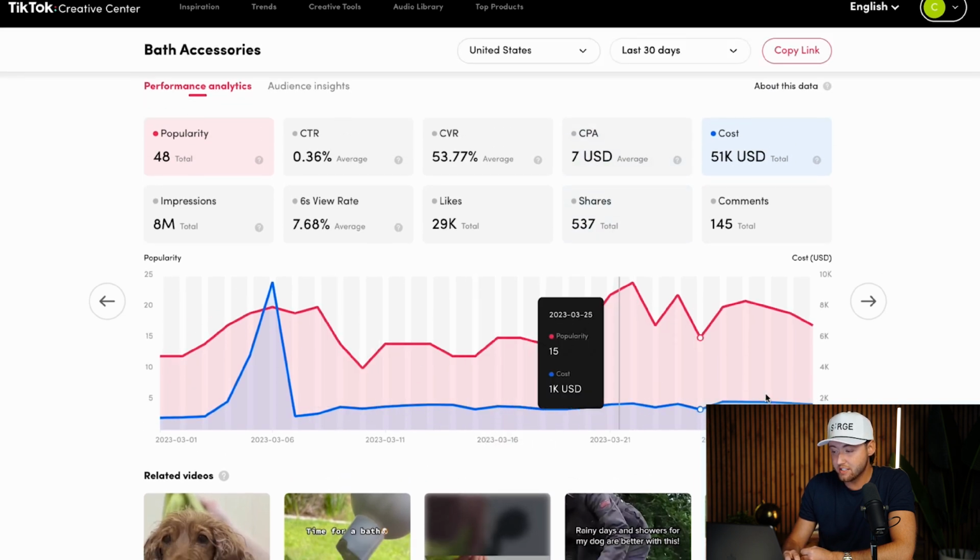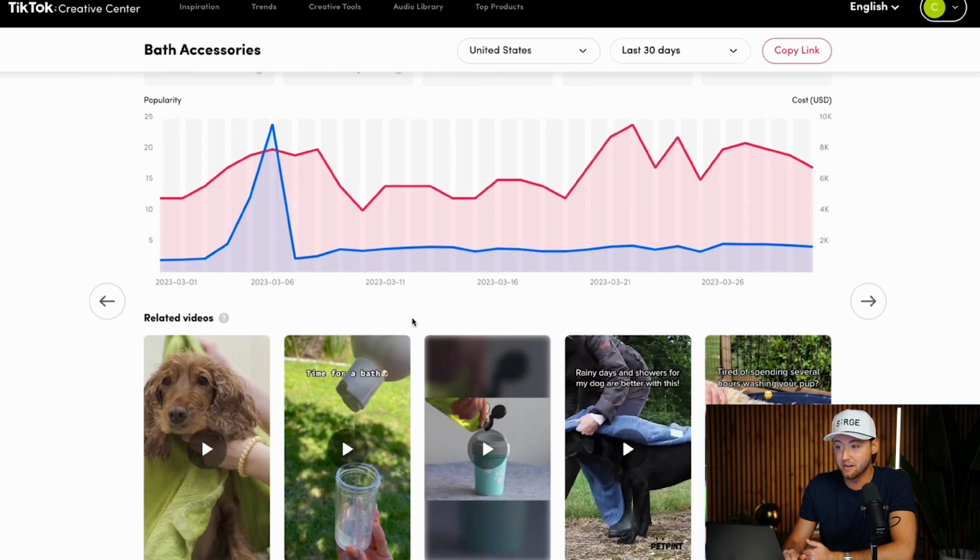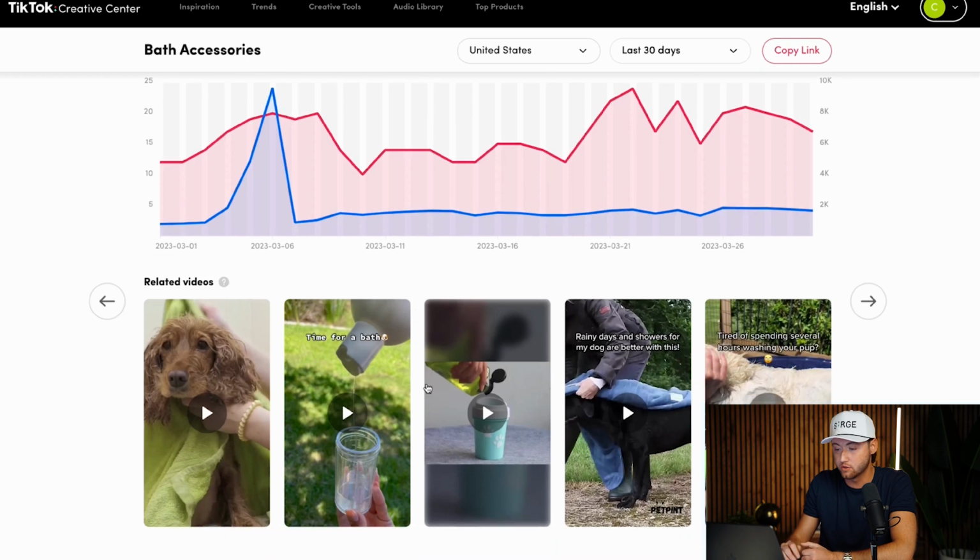And so the brands in this space are absolutely crushing it. Let's look at some of the videos because their cost per result is not fluctuating at all. Most people see big spikes, low dips, and it takes a lot of time to optimize to get your results fairly consistent. And this product's doing really well. So let's watch a video to see what it looks like.